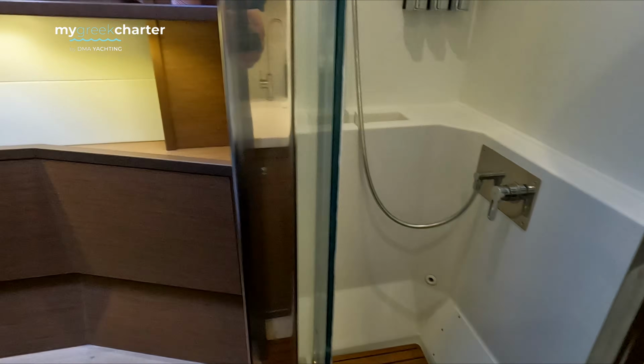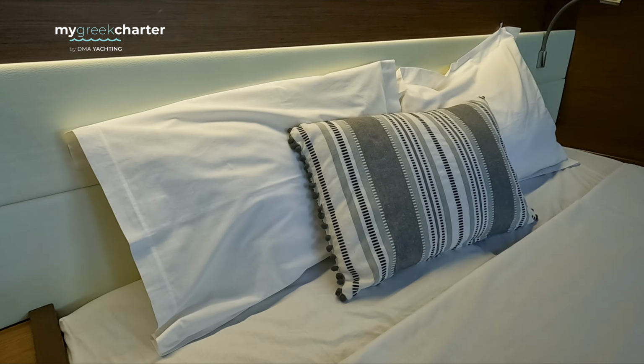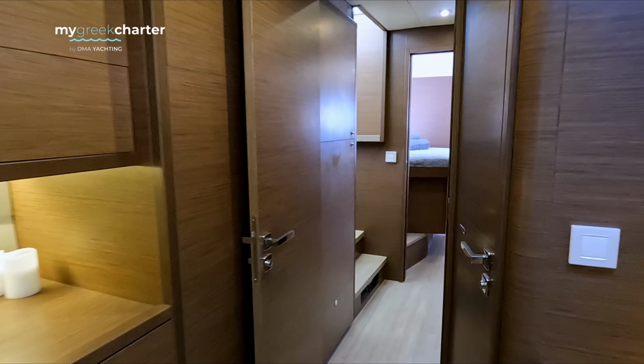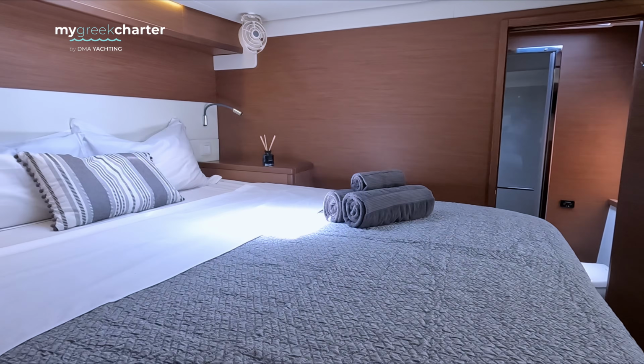Another important feature on this boat, she runs with 2 water makers. So the boat is fully permanent fresh water. The fresh water runs through the toilets on board. Everything is done through fresh water. There's enough water that's produced while you're cruising.